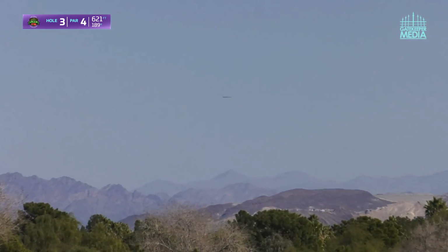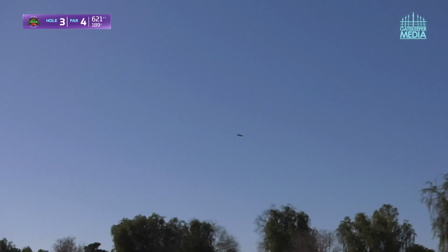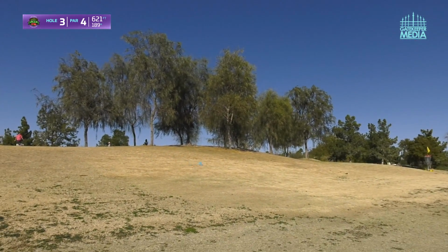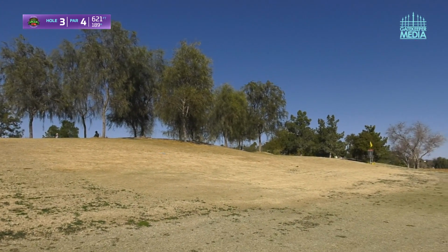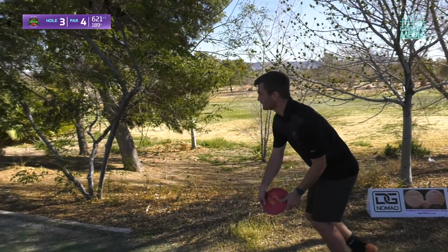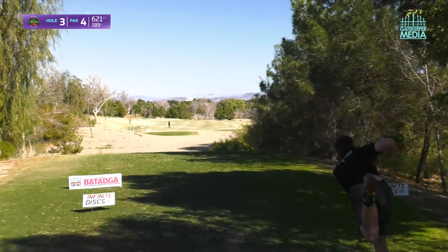This guy's gonna mash one out there. He's got plenty of height on it. That should be good. Just 3 steps and he just unleashes. Oh, and yeah, that's all of 500 feet right there. That's past the 500 marker. Wow. There's a little sign on the ground with the 500. That was a huge pump.